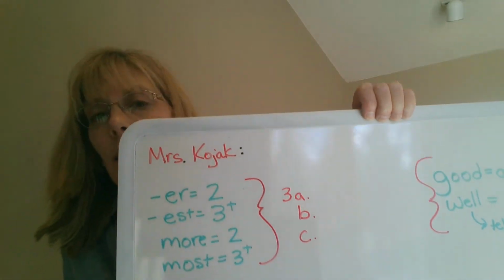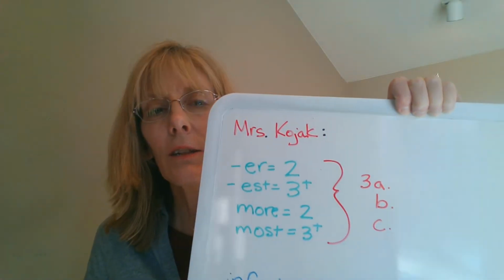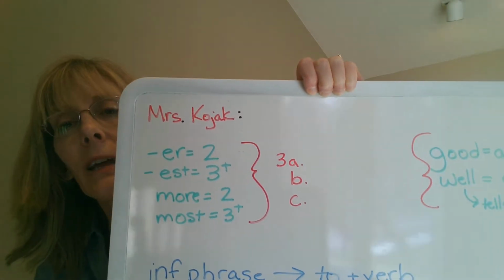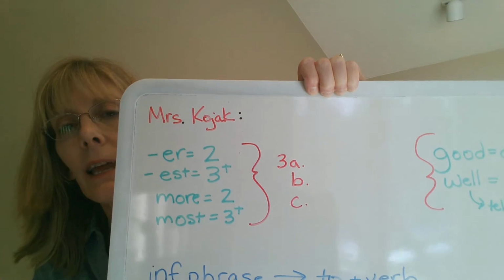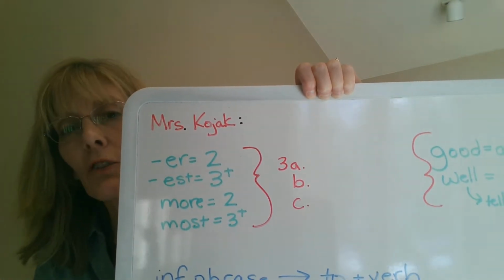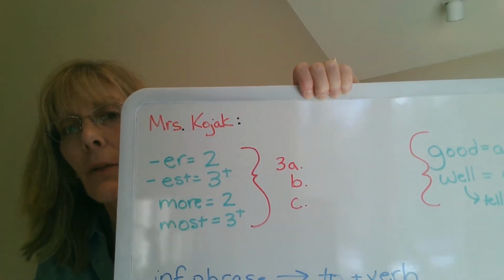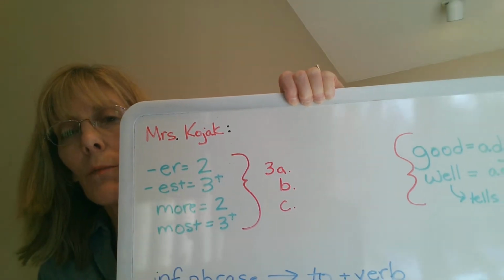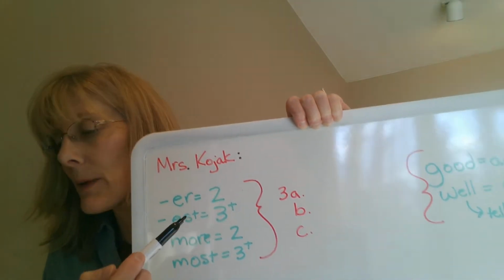Okay, then we're going to look back up at the title of this section. It says parts of speech, adverbs. Those are all little clues to help you answer these questions right. Okay, of the employees, I arrived later or latest. Well, we're going to assume that there's more than two employees. That sounds like a lot of people. So we're assuming that there's three or more employees, in which case it would be est. So we know that the correct answer is latest.